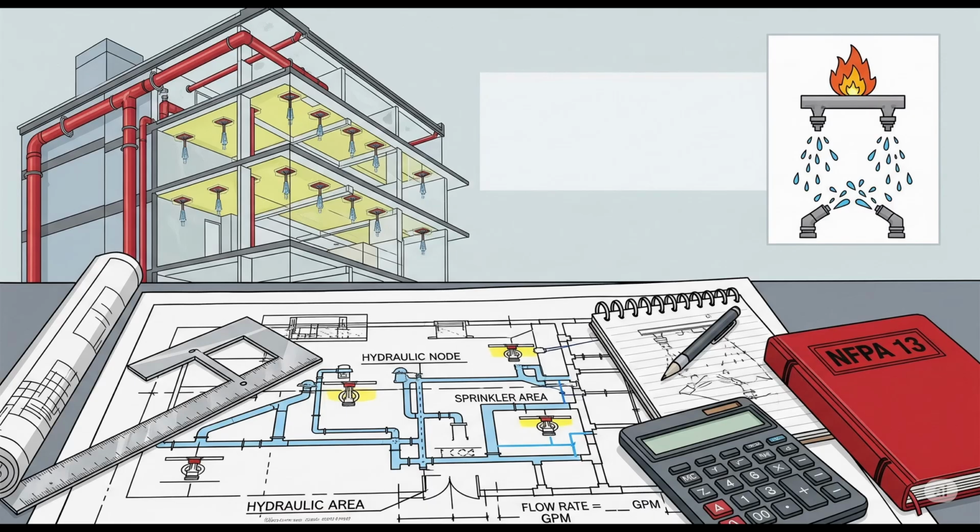Yeah, and these aren't just numbers on a page. They're not abstract concepts. They are the fundamental force that dictates whether a fire protection system actually does its life-saving job or if it tragically fails under pressure. It really comes down to precision, safety, and making sure everything lines up with standards like NFPA 13.